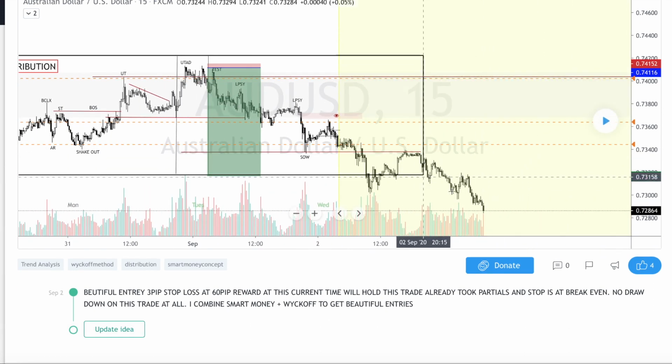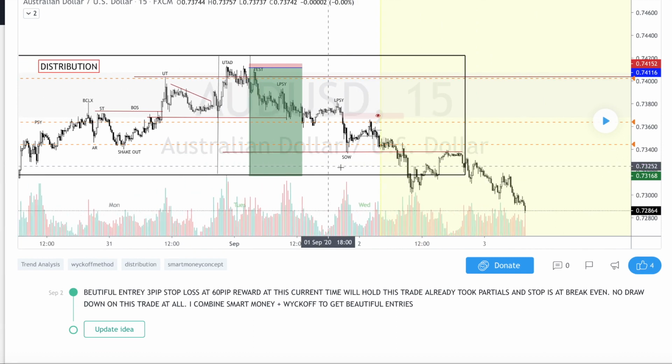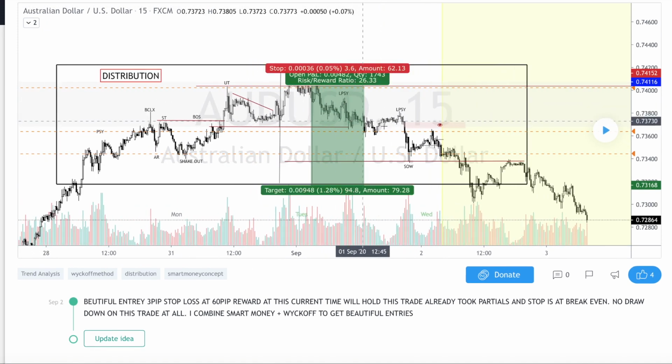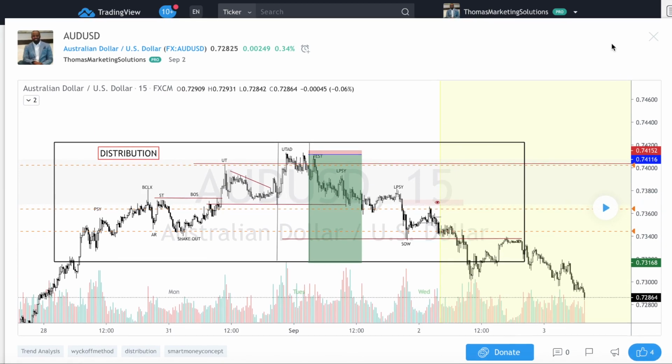The market continues to tank. We know that there are some fair value gaps left. We understand that there is a lot of liquidity sitting above, and so we're watching to see what this pair will do this coming trading session.